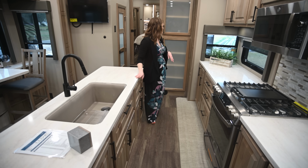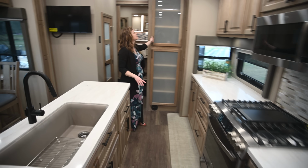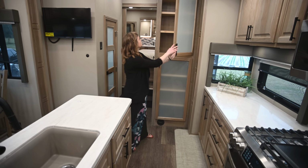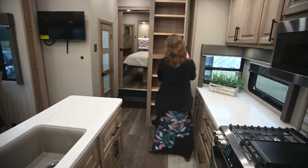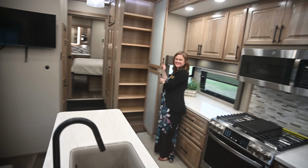So a little bit of an addition into this model is this nice large pantry. You've got a huge amount of storage here with this pantry. I'll just go ahead and step aside.